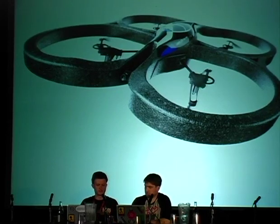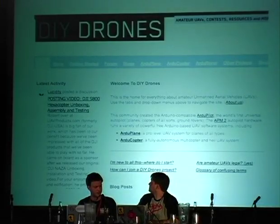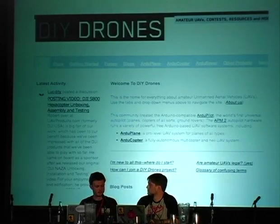And of course, building and flying RC planes has been a popular hobby for decades. But what's changed is that the tech has gotten much more advanced, and the sensors are way more sophisticated. And so beyond these off-the-shelf models, there's a large and growing online community called DIY Drones that develops autonomy software and plans for building drones.